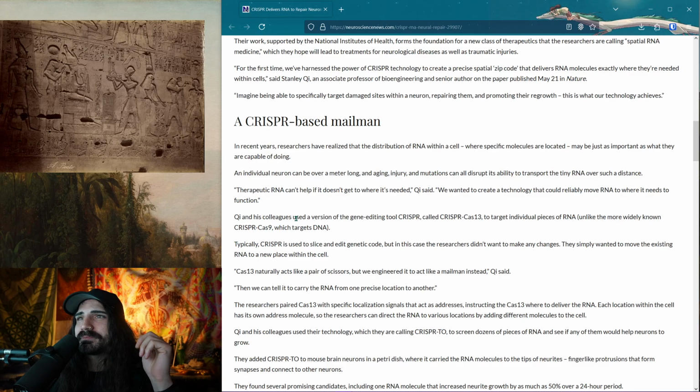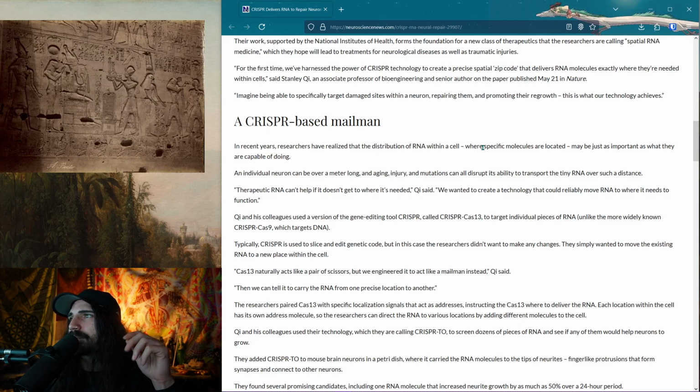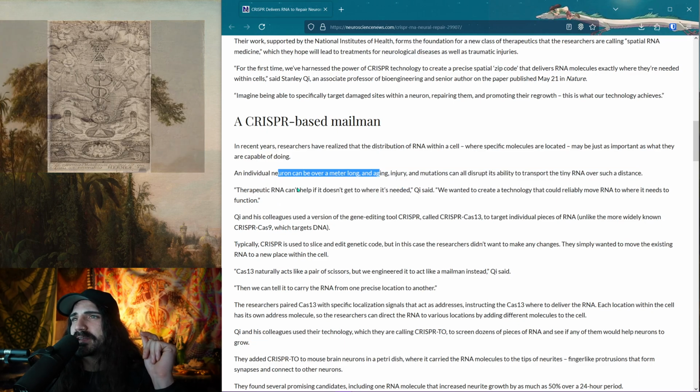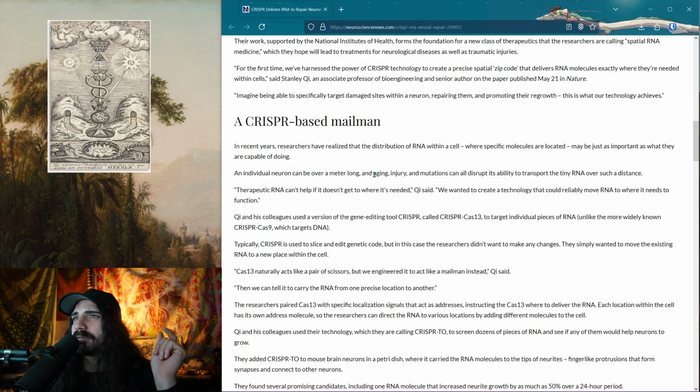CRISPR-based mailman. In recent years, we have realized that the distribution of RNAs within cells, where specific molecules are located, may be just as important as what they are capable of doing. Neurons can be over a meter long, really. Wow. Therapeutic RNAs can't help if they don't go where they need to. We wanted to create technology that could reliably move RNA to where it needs to function.